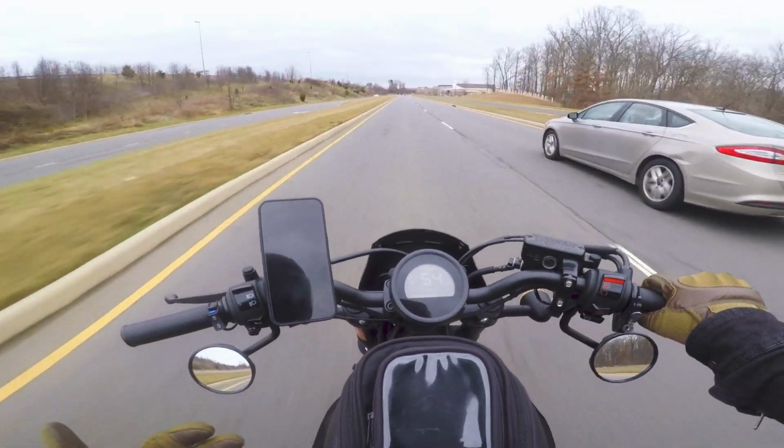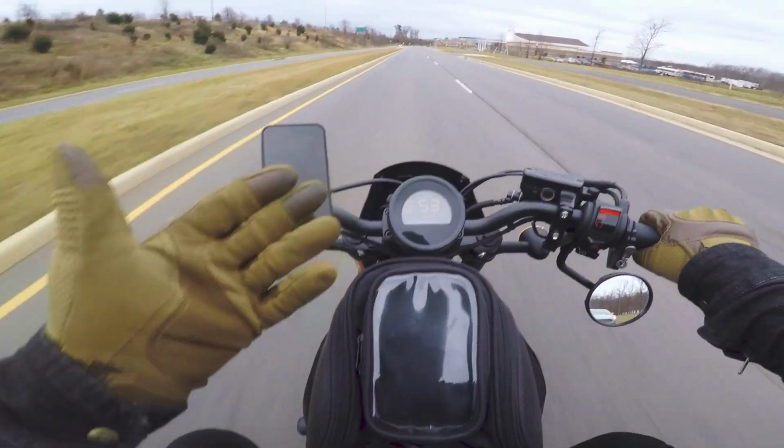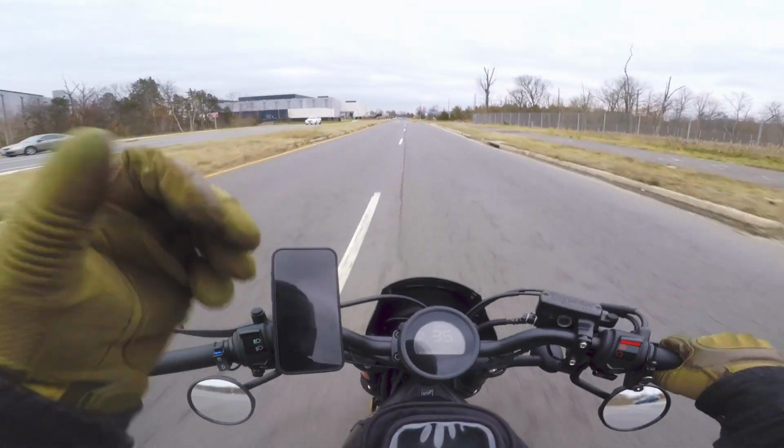So if you're looking for a bike that consumes a little less fuel when you ride it daily, this is a really good choice. So first, it's light.